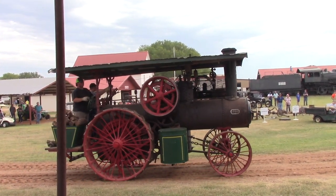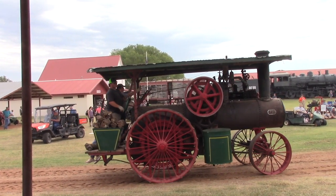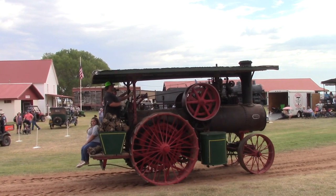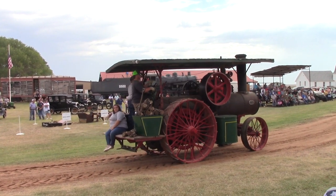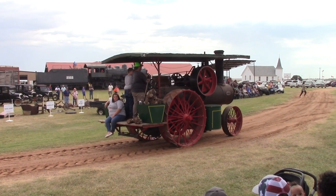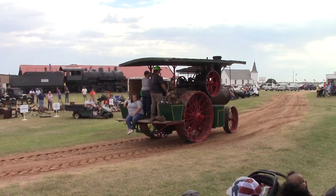So what you see here is a 19 horsepower, single cylinder steam traction engine, built in 1925 in Mount Vernon, Indiana. So they put one cylinder off the train up on top of the locomotive, and then you could run anything you wanted with that big flywheel pulley, basically. So you could run saws.